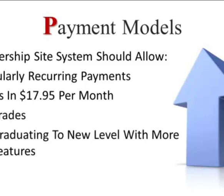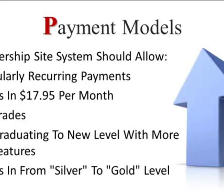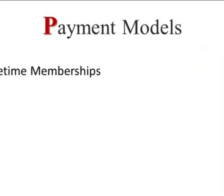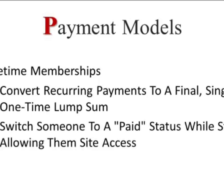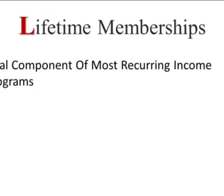Graduating to a new level with more features, as in from silver to gold level, lifetime memberships, converting recurring payments to a final, single, one-time lump sum, or switching someone to a paid status while still allowing them site access. Lifetime memberships are a vital component of most recurring income programs.